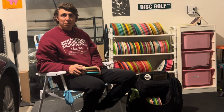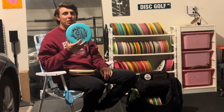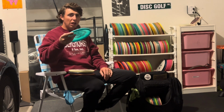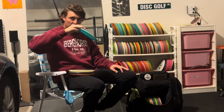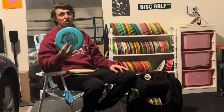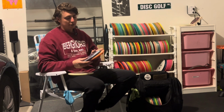All right, next to the mids. At the beginning of the year, I had that Pink Buzz, the little mini bee, and I've had that one forever. I still have it, but the Origin. I don't even know what made me try this, but it's got a really nice wing to it. Super glidey. It's very straight to understable. Hit it flat, it's going to draw and hold that right line the whole time. Really good for flip-up shots, but I love it for that big draw right. This is such a fun disc. Great for anyone. Origin.